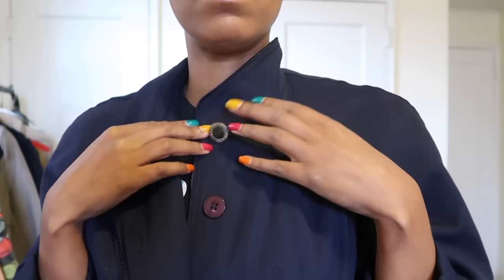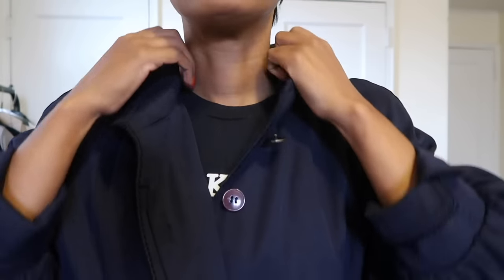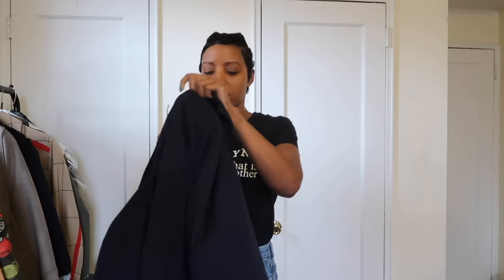See here, they must have just replaced this button because nothing looks like this, but I loved it. Thrifting sample sales, definitely a good way to get jackets, or coats, that you won't see everywhere, because we know that there are coats that you see everywhere and then there are some that are very unique. That's why I always try to go to the thrift store at least once a season, sometimes more.